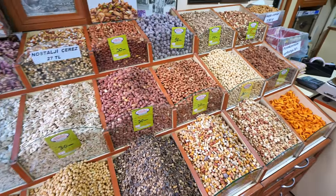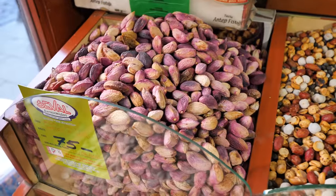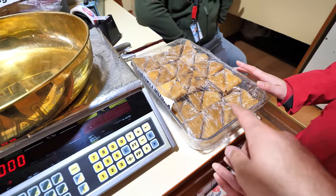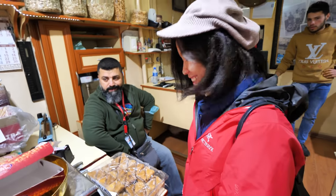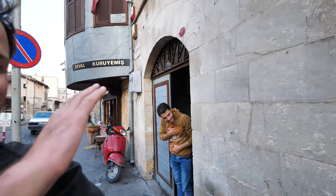And just look at all these nuts and snacks they've got. Antep is the home of pistachio. Look, premium pistachio. It's all here. Okay, and we're gonna buy some of these amazing grape leather stuffed with pistachio. Buy it all to bring back to Dubai and to our family and friends. Çok lezzetli. Thank you. And we're gonna go see if we can find some desserts made with those pistachios.